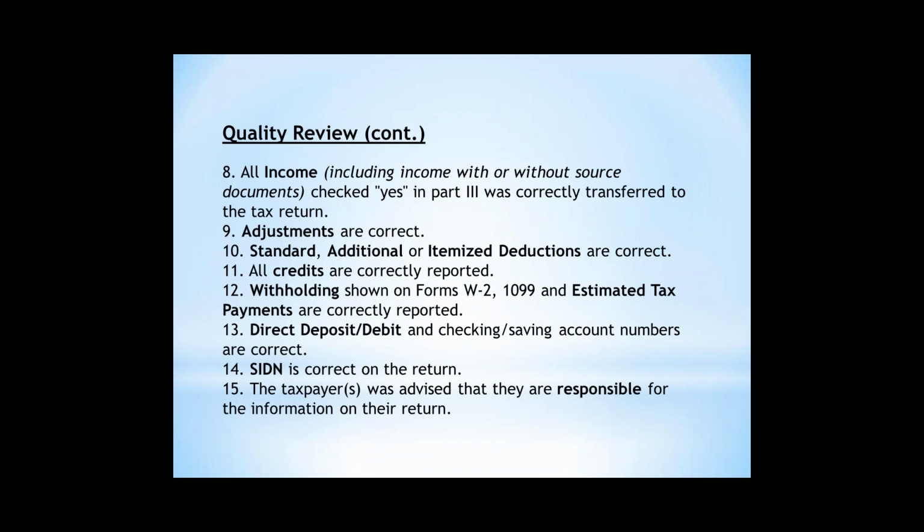They'll just have the conversation with the taxpayer that the taxpayer is responsible for this information, so it's important that when the tax preparer comes back and sits down with the client, the client understands everything that's on the tax return because they're responsible for it.